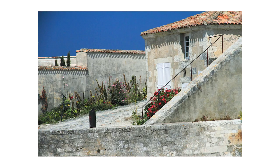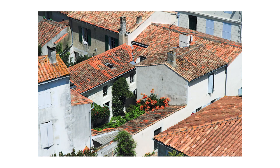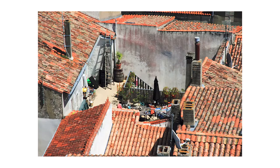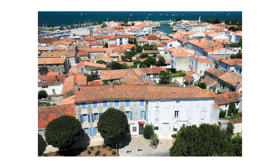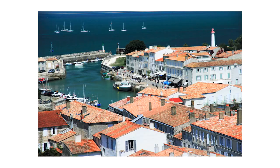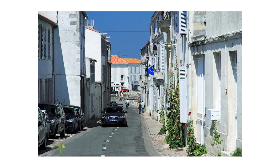If you have time, we also highly recommend making a day trip to another nearby island, Île de Ré. We traveled there during our previous visit. It's much bigger than Île-d'Aix, and you will need to plan your itinerary very carefully if you want to see several places, because public transportation there is quite infrequent. However, it also has a very good network of cycling trails.